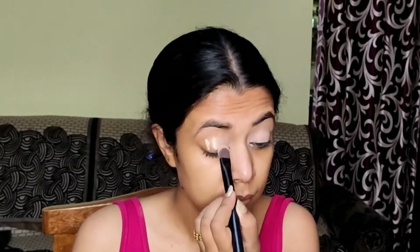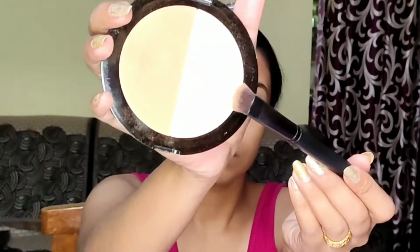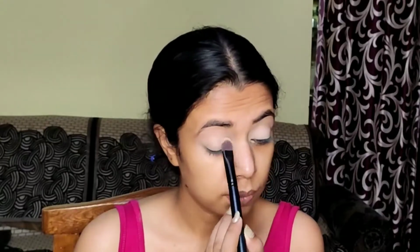Next, to prime my eyelids and cancel out the darkness so that I get an even toned canvas for the eyeshadows that are coming up next, I'm using the Maybelline Fit Me concealer in the shade 20 Sand, and then I'm using a deep angled concealer brush from Cuffs and Lashes to blend out the concealer. Next, to set the concealer in and to prevent it from creasing, I'm using the banana powder from the Wet n Wild Mega Glow contouring palette, and I'm going in with the same deep angled concealer brush.